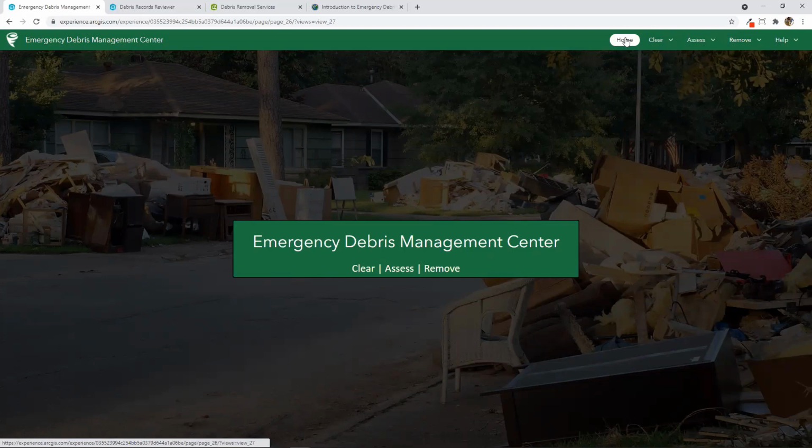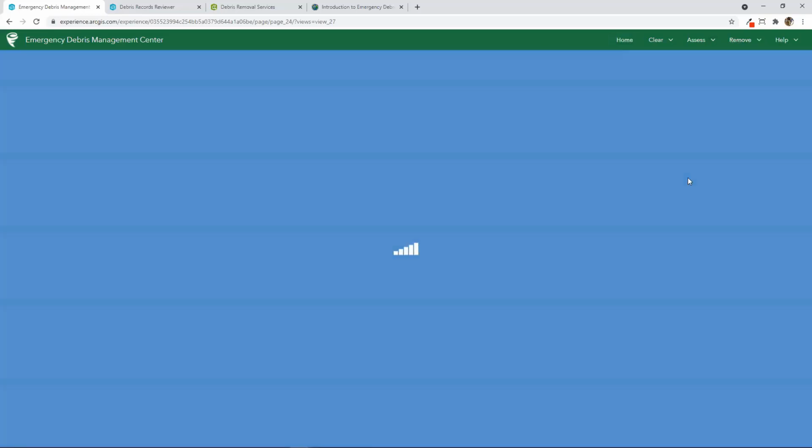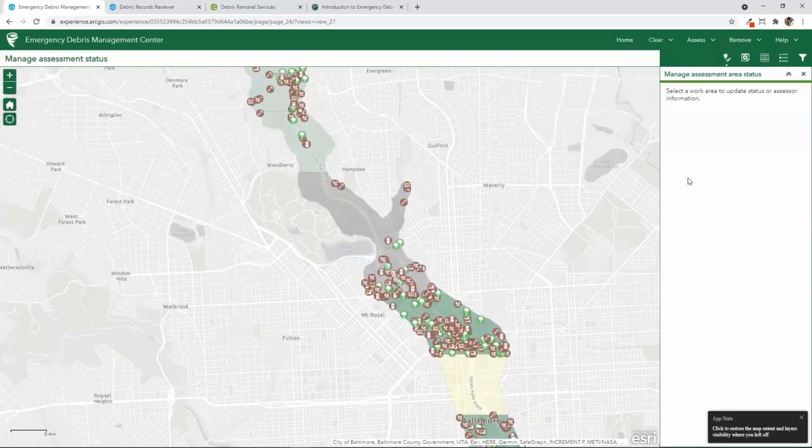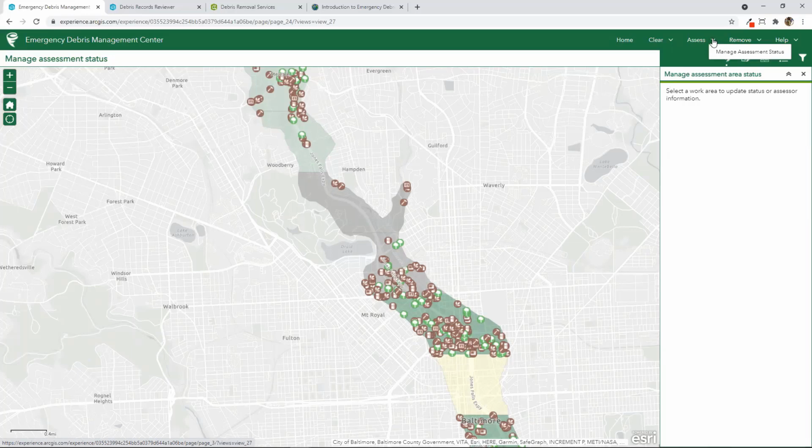under the Stafford Act. But before they can begin that process of going out and collecting these assessments, they need to assign assessors to work areas in their community so that the assessor can canvass all of the streets in a particular area to find any debris that might be along the roadway. To do that, they can go first to the operations lead for debris management, go to the Assess section of the app and go to the Manage Assessment Status page.